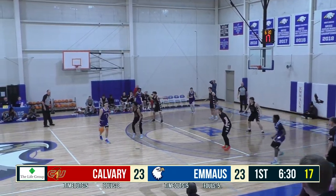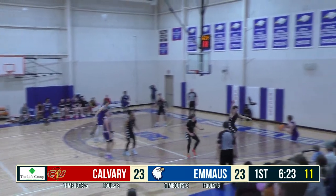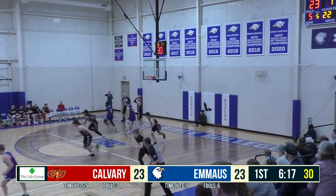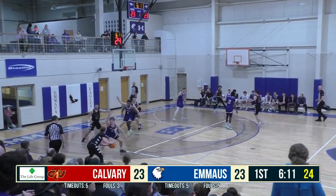Marr thinks about it. Again, that 1-3-1 zone. Into the corner for Casey. No look pass to Zach Scholl, who's in. Spins, lays it up, no good. The rebound controlled by Calvary. We're tied at 23, 6:10 to go in the first half.